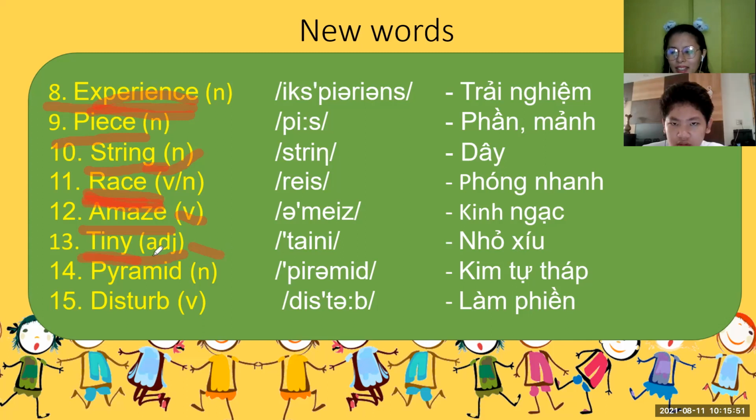I mean, sorry, it's not tidy, it's tiny. What is tiny? You know what is tiny? Tiny, very opposite to... What is tiny? Okay, when you say tiny, very small. Smaller than small. Tiny.